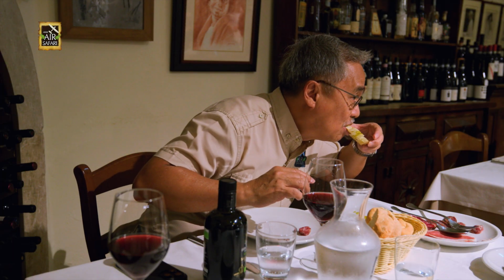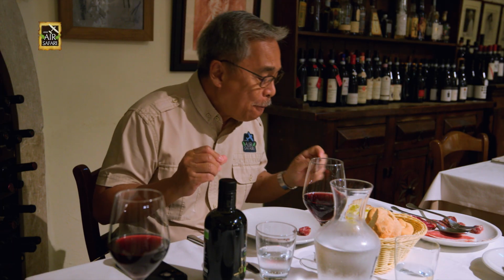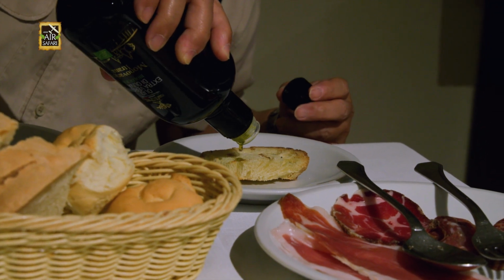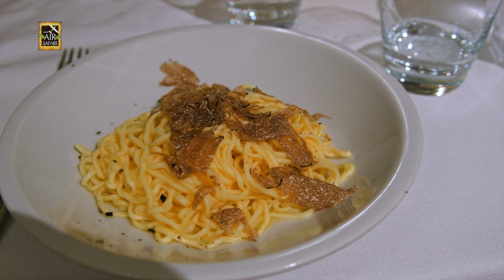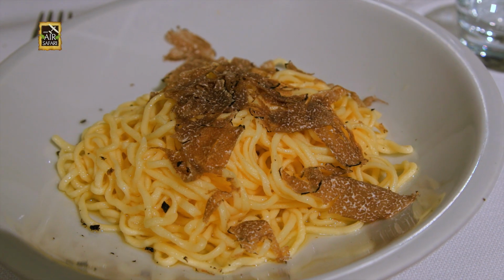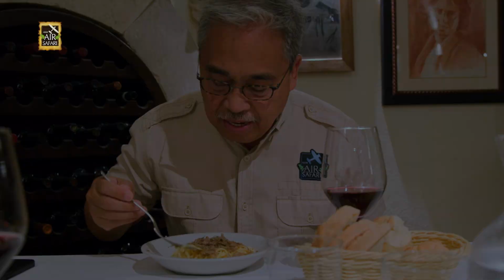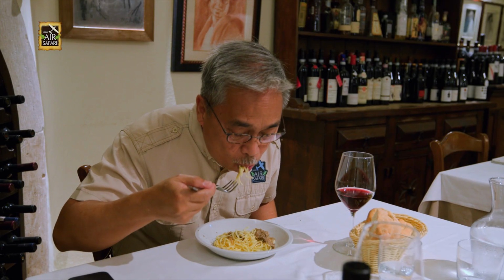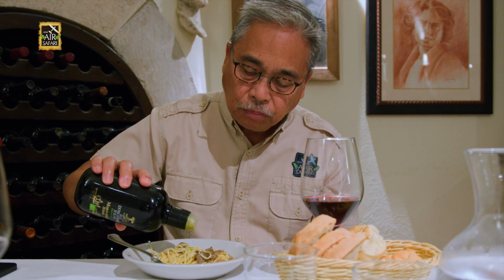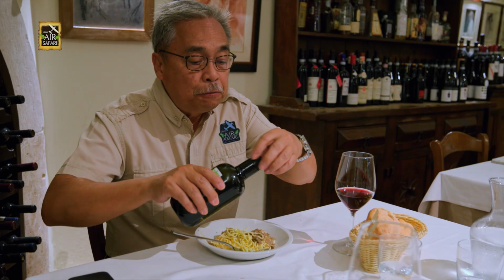Abruzzese food truly reflects the culture and bounty of the land. The pure water that comes from the mountains and the abundant grain of the fields gave rise to the excellent bread and pasta dishes. They even have a unique way of cutting the fresh pasta. They use guitar strings to cut it. That's why it's called chitarra. Okay, let me try it. Very light. But I think I'd like to put just a little bit more olive oil. The olive oil is perfect.